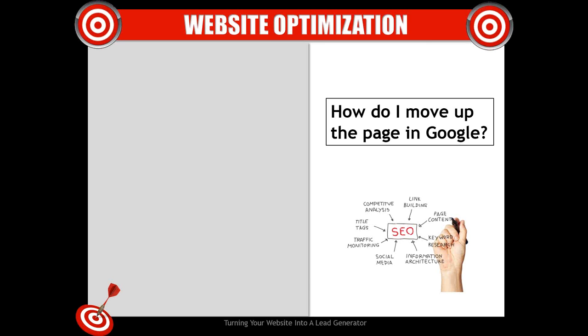How do these other people get up there? There's pay-per-click, and a lot of things that people actually pay for, but there are things I'm going to provide you with today that are free. It is a little bit technical, but with a little bit of assistance, you can certainly move yourself up higher on the page just by knowing a few of these things.